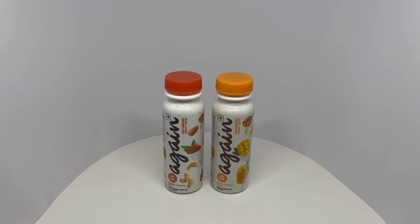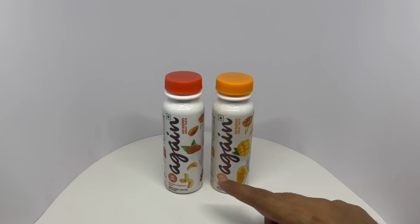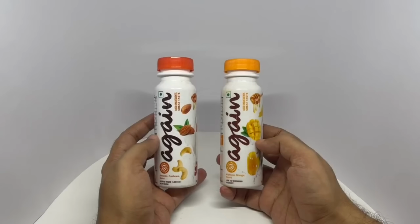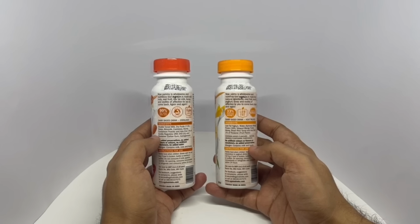Let's take a look at these drinks. These are from, again, we got low-fat milk drink and a low-fat yogurt drink. This is Alfonso mango flavored. That's almond and cashew flavored. Beautiful packaging. Each of these costs around 50 rupees or 80 cents or so.